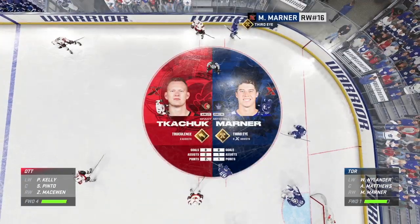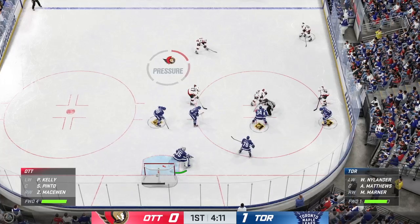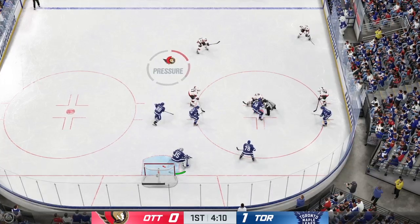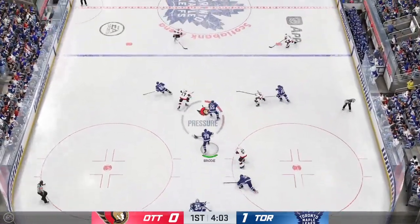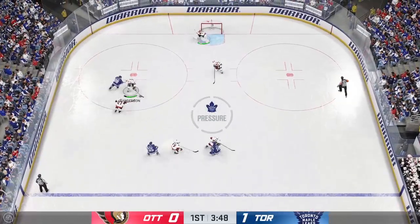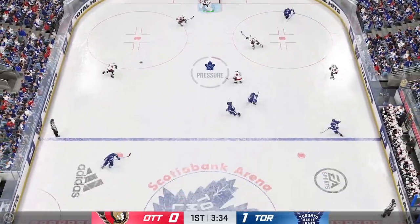Not afraid of body contact. His truculent zone ability means he finishes his checks hard to create that separation from the puck. Marner's third eye zone ability is his incredible passing skills and his knack for completing difficult plays to set up his teammates. I'm expecting one of these players to make a big difference for their team before the game is over. Back to you guys.